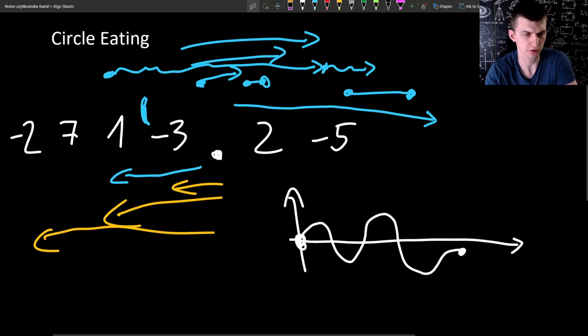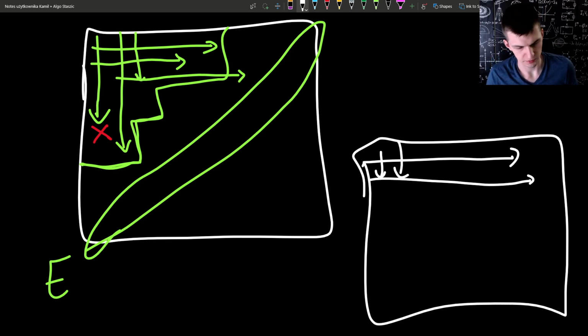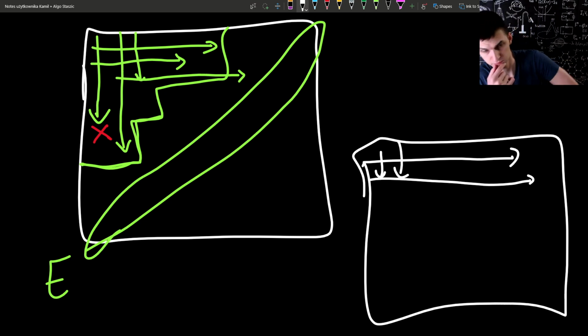We're still solving circle eating, which is likely the second most difficult problem. And it's half of a competition. 120 passed, 140 left.